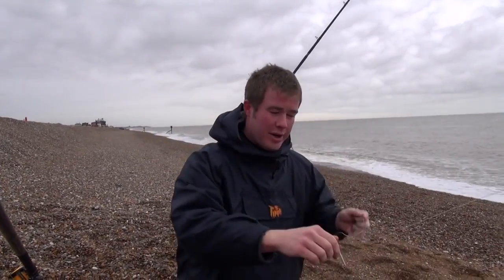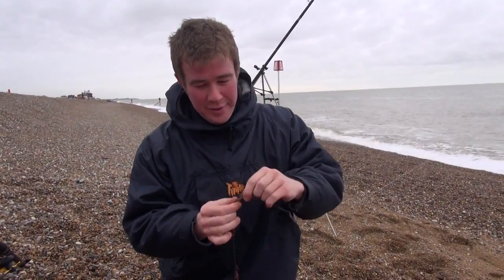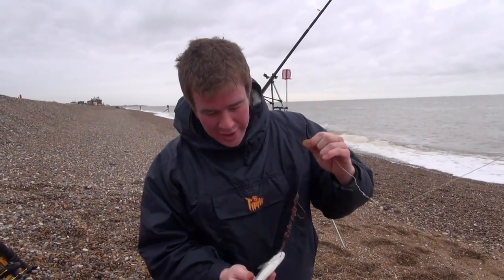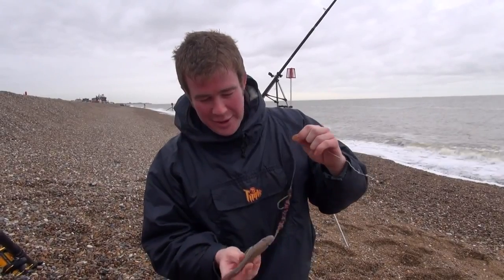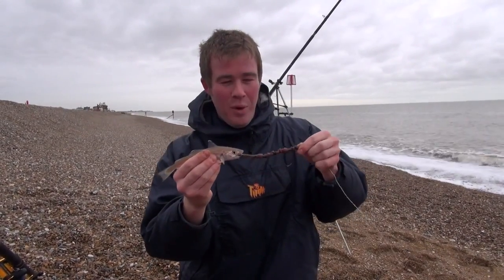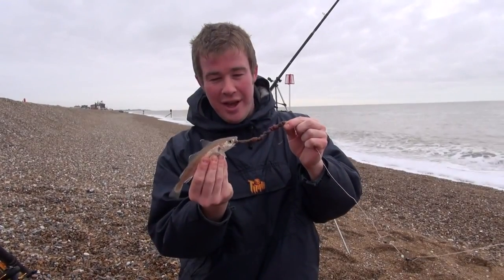Winding that second rod in, and before, if you watched our previous video, you'll have seen what was probably one of the smallest whiting in the world. Well, I think we may have beaten it this time. Now, once again, you look at the size of that bait and the size of the fish, and that is crazy.